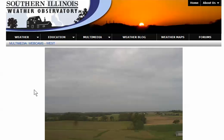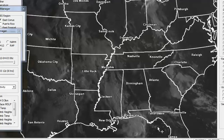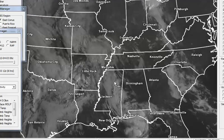We look at the weatherobservatory.com website this morning. We see a lot of clouds outside the house here, and that's generally the rule across our region. Matter of fact, let me just pull up satellite. You see these clouds coming in from the south. Remember, I told you we'd be having a disturbance moving out of the Gulf into our region, and here it comes with plenty of clouds in the area.